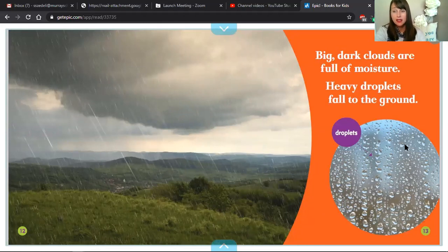And I love it because the author has provided us with a wonderful text feature in the form of a photograph. If you don't know this word, droplets, you can look at this photograph and you can see that the author has labeled it for us, droplets. Are you ready to read this page? Your turn.